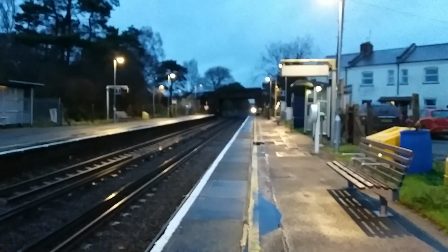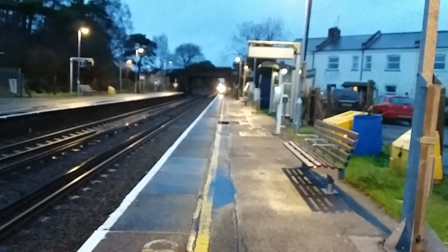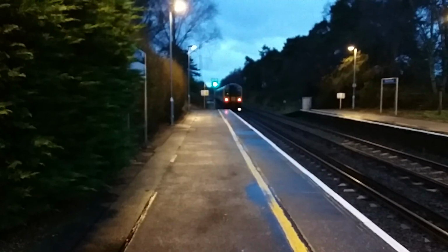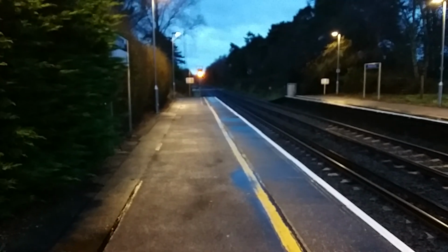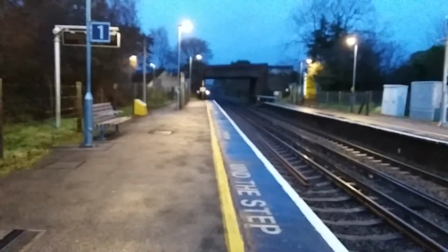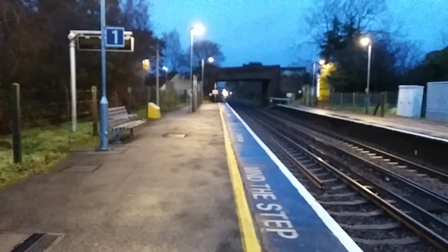Right, coming through now is a South Western Railway service to Poole from London Waterloo. Which is formed of 444004. That's heading down to Poole from London Waterloo. Right, and the next train to pass through, I believe, is a cross-country service to Bournemouth, originating from Manchester Piccadilly. And it is.